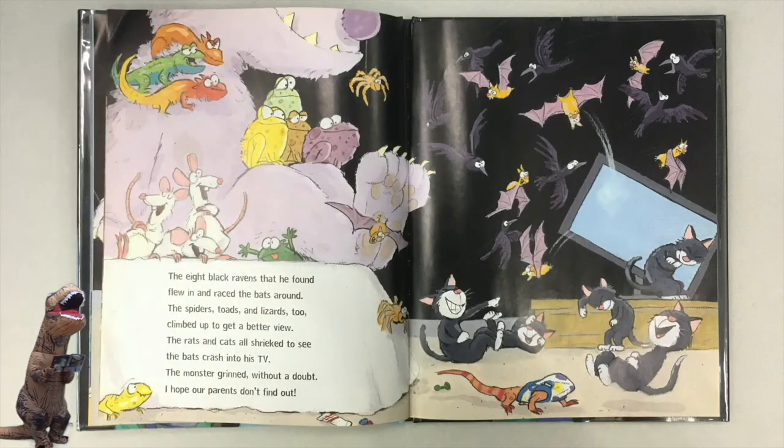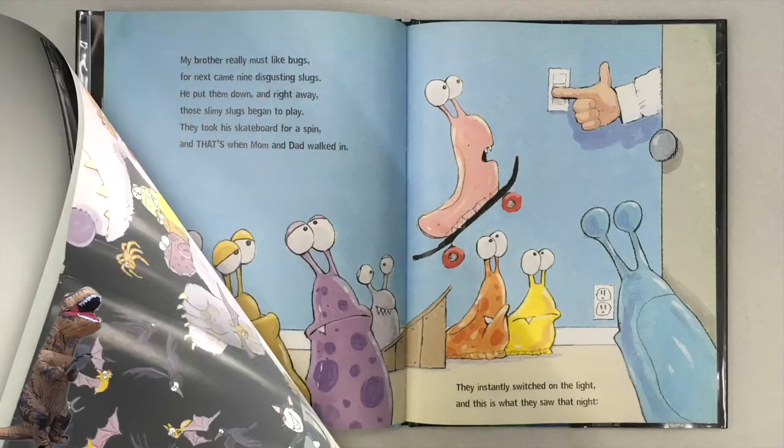The eight black ravens that he found flew in and raced the bats around. The spiders, toads, and lizards, too, climbed up to get a better view. The rats and cats all shrieked to see those bats crash into his TV. The monster grinned without a doubt. I hope our parents don't find out.